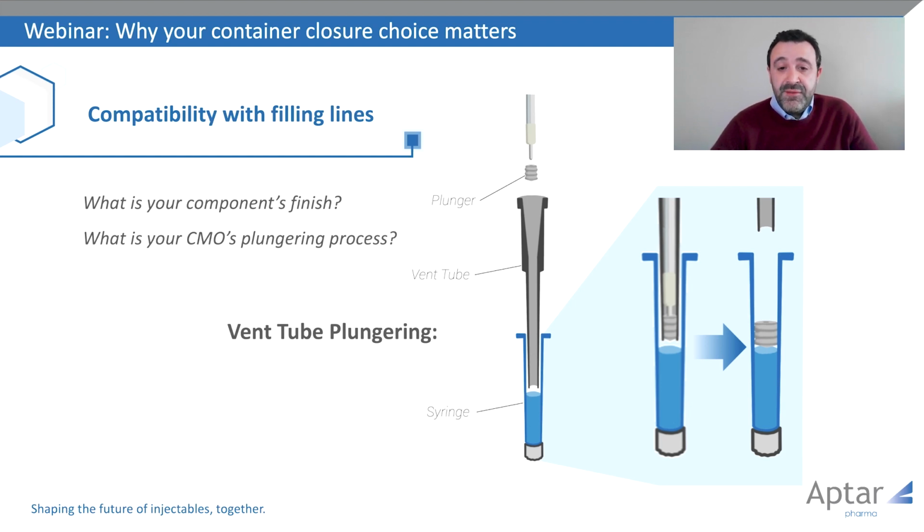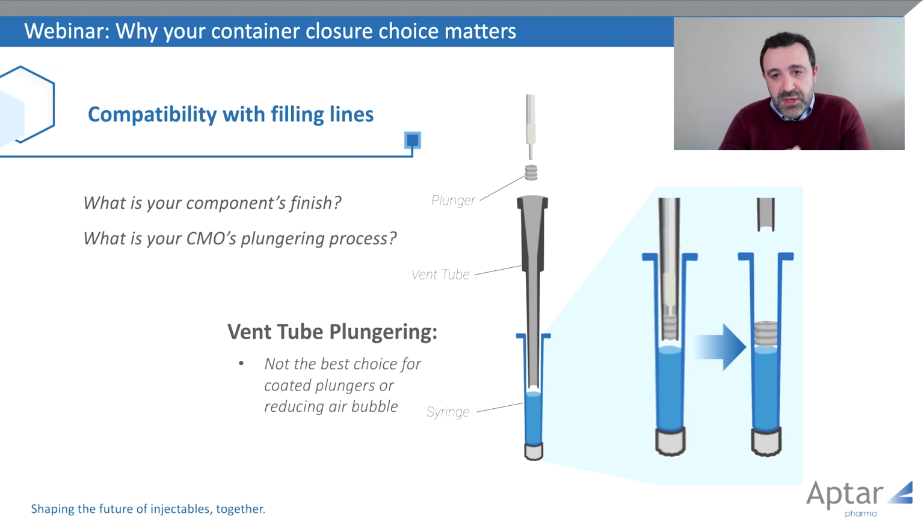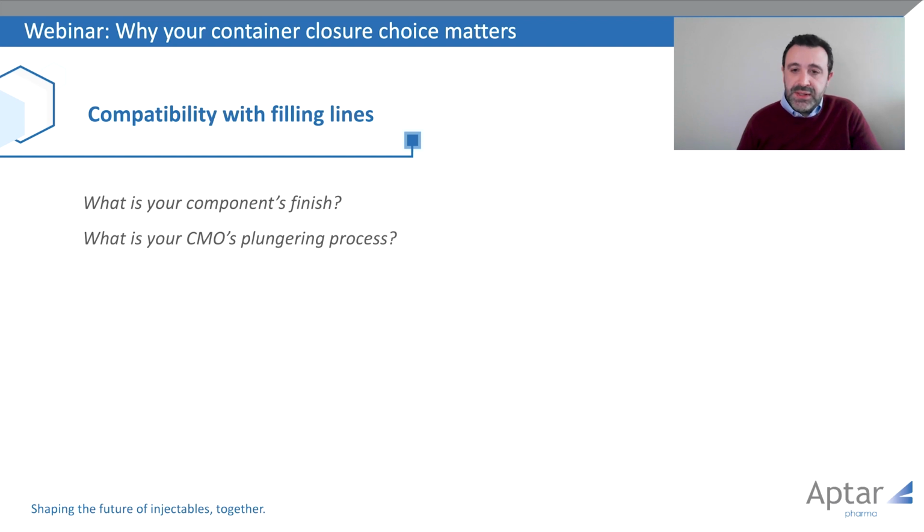But in some cases, vent tube stoppering may not be the appropriate choice. It's especially true with some coated plungers that you can find on the market today, or when there is a need to reduce the air bubble in the syringe. The fact is that by forcing a stopper through the compressed tube, you can rub off the coating. So that could be an issue in terms of compatibility with the drug. Also, the plunger must be well positioned so that no liquid gets trapped in the ribs of the plunger, which could be considered a sterility reject. So in these cases, usually the vacuum stoppering is preferred.